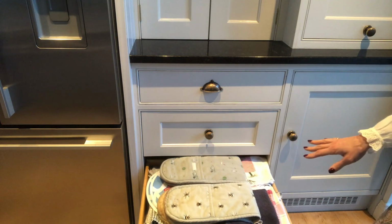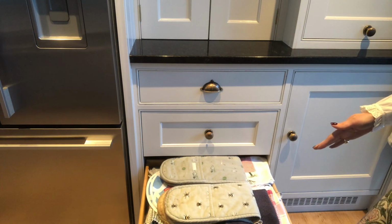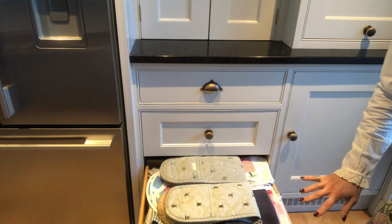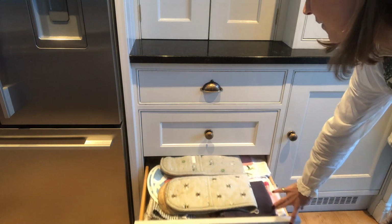In here I've got oven gloves, tea towels and things like that, which is really handy. If there's a spillage, the children know that they can just grab one of these. They're just everyday, they're not my special things that I'm precious about. Those I keep actually in a dresser over here.